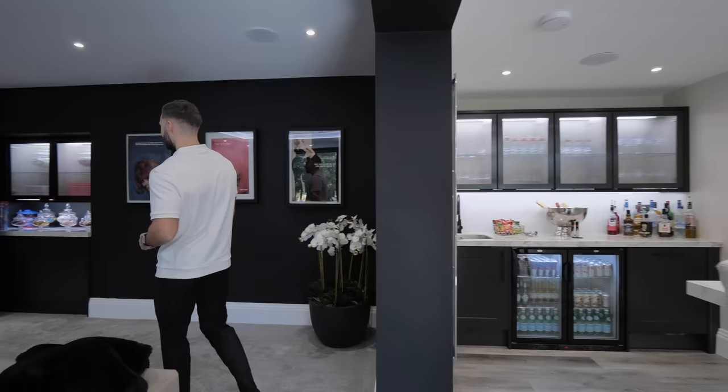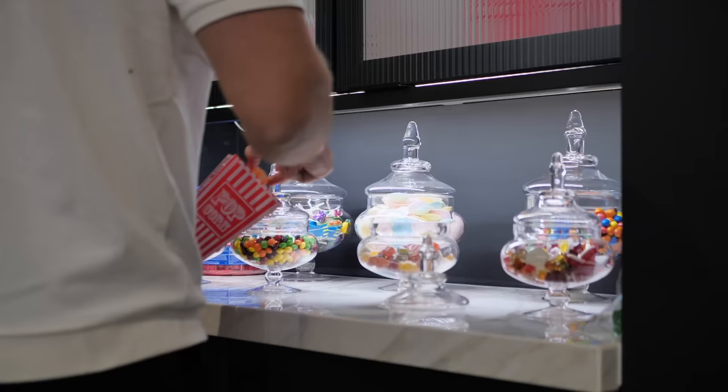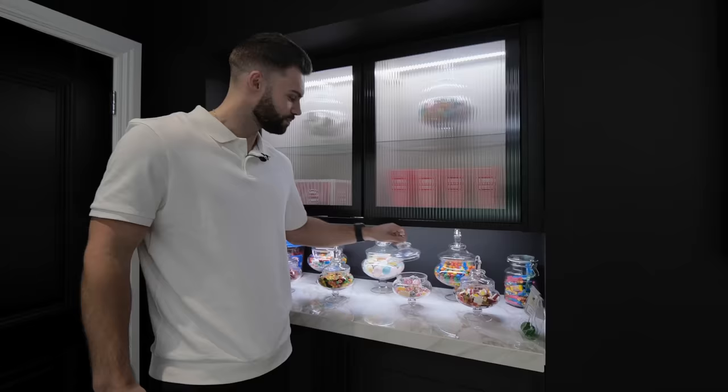And if you're not really into cigars or alcohol, you've got the other end of the spectrum, sweets. So check this out. We have all of your own sweet and candy store. Now, would you like to know a fun fact? Jelly babies, like these, were invented in Lancashire, and that's where we are today.